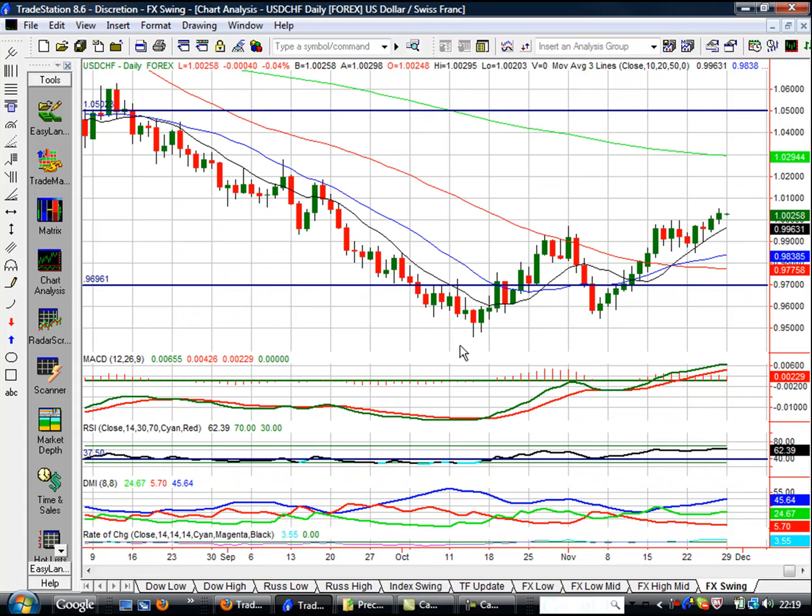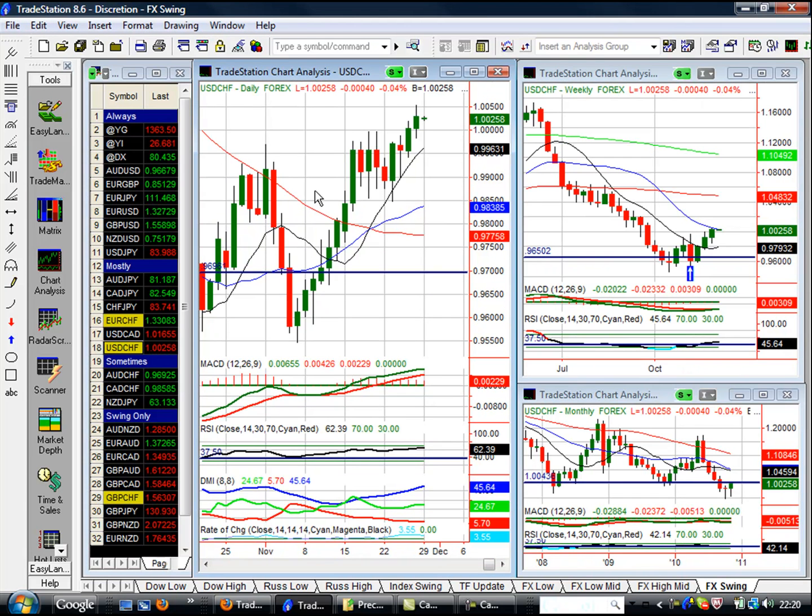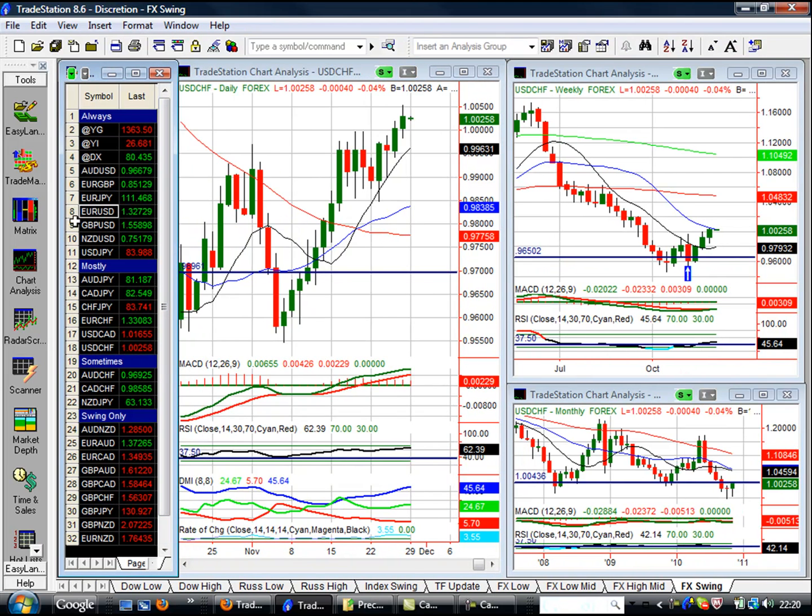Coming to the daily chart, we've also put in significant higher lows followed by higher highs, and not too far from the buy zone based on the moving averages. So this is looking very bullish and backing up a bullish stance on the dollar index. If we just come lastly and have a quick look at euro dollar.